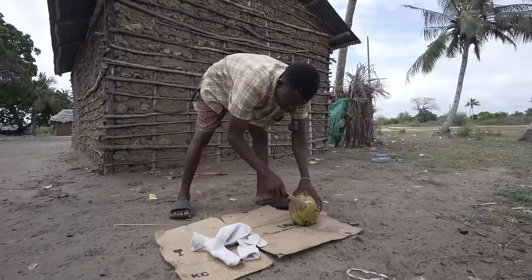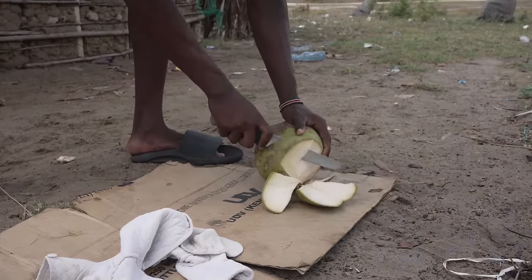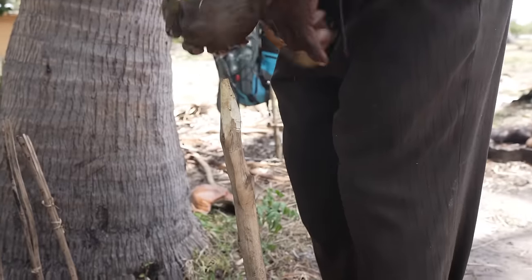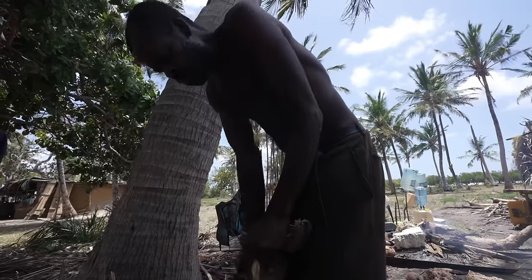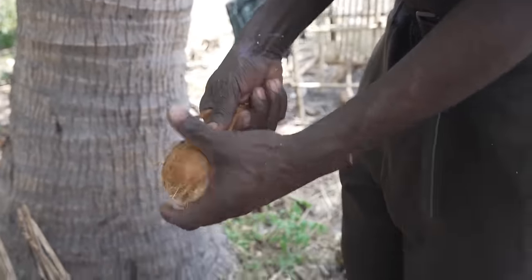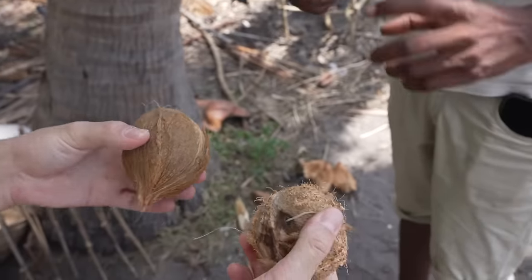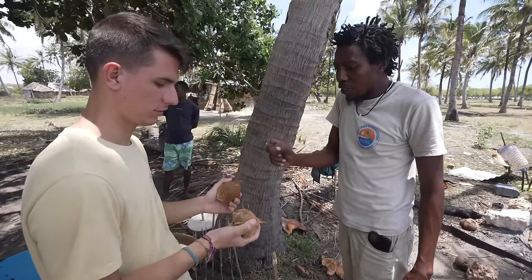The young coconut, the immature coconut, they use the knife to take the nut. But the mature one, they don't use the knife because this is very dry. They use this kind of stick to take the husk out. And this has very little water with a very big flesh. That other has a lot of water with a very little flesh.